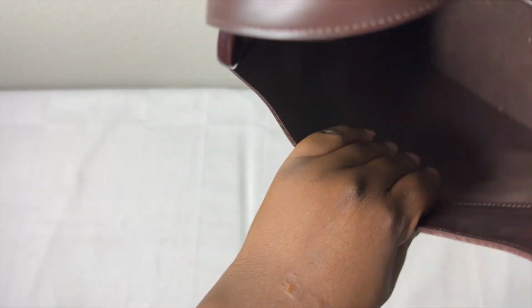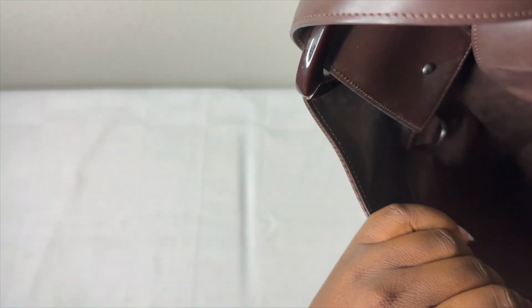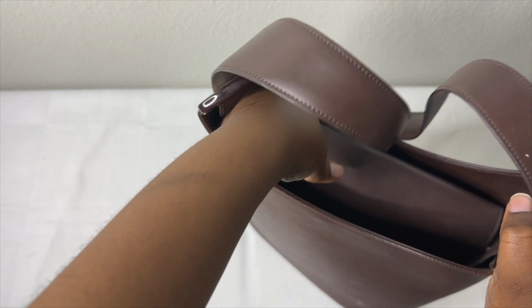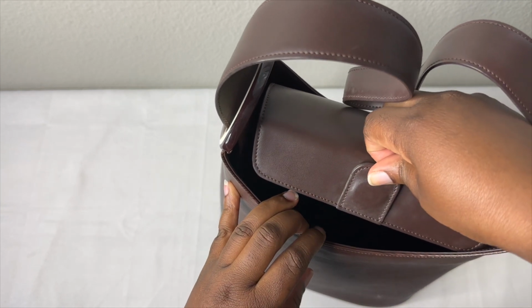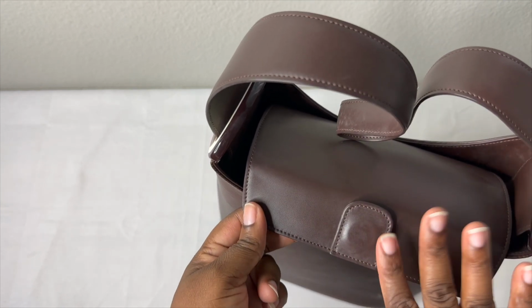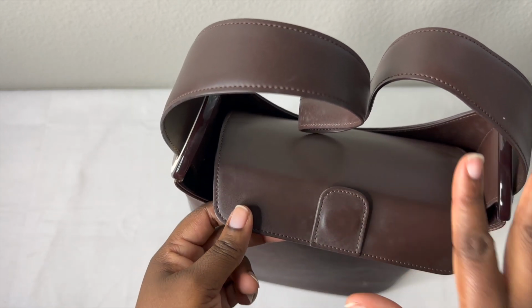The inside is dark, but look at it. This bag is in such great condition. It doesn't even look like it was ever really used, guys. It has a suede interior, but it's a dark suede interior. And then it has this flap right here, which is a magnetic flap. You're probably just going to wipe it down, or I might take it to get it reglazed and stuff.